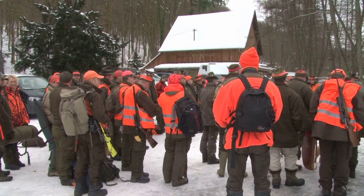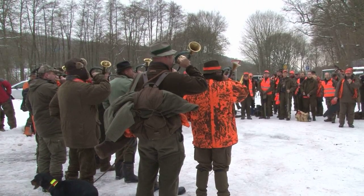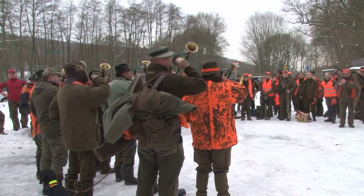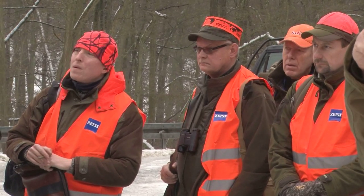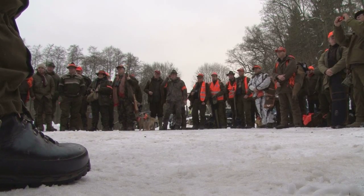The following day we're at the hunting ground in Laubach. It takes 6 months to put together a shoot like this. 50 journalists, all with a passion for hunting, are here to experience a traditional German hunt. And with so many guns on the ground, safety is of paramount importance.